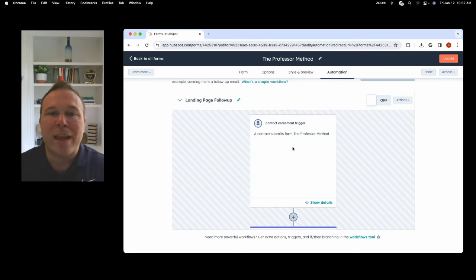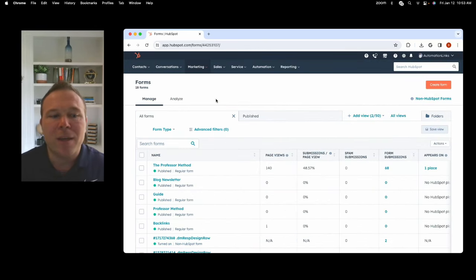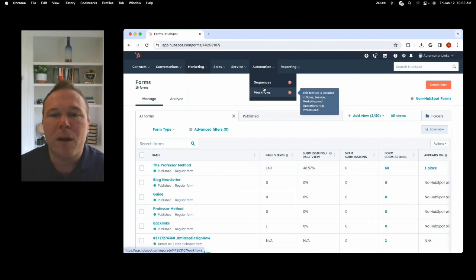So you don't actually have to upgrade to get those features. They are somewhat limited, but you can connect those automations under the form section here. So you can automatically follow up with people without having to upgrade here.